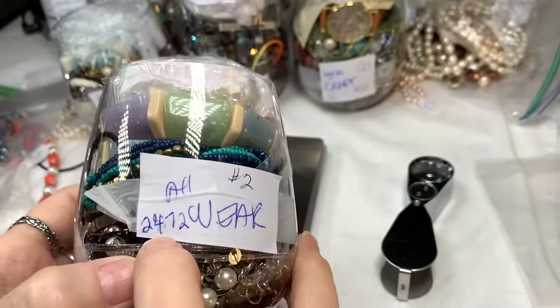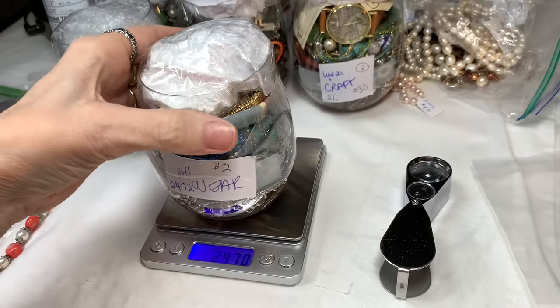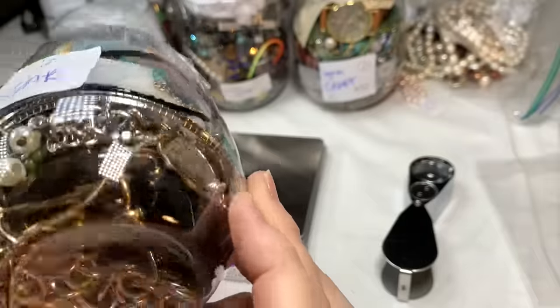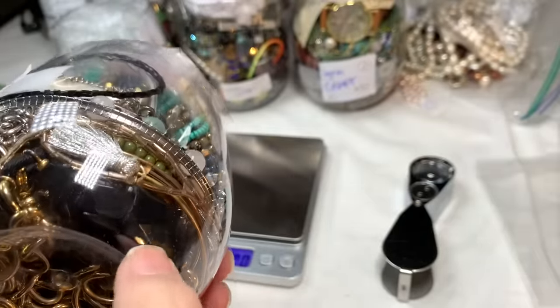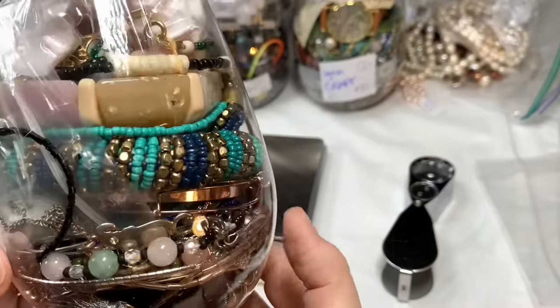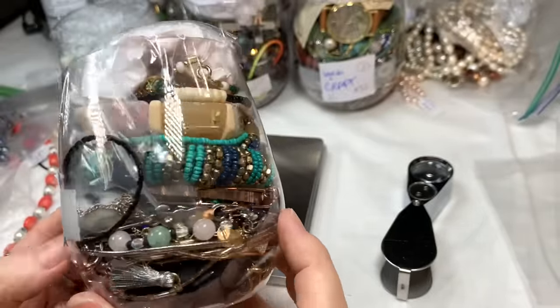Looks like I weighed it already, 24.72. Yes, it is. So this is almost 25 ounces. That's a pretty heavy one. It's got a big stone there. I'm trying to remember what that tested as. But it's a pretty big stone. So that's that. I hope you enjoyed taking a peek at what's in the jars.